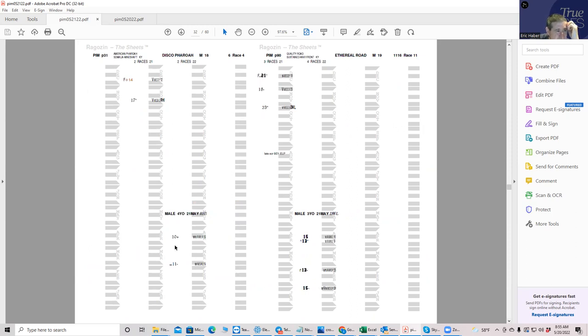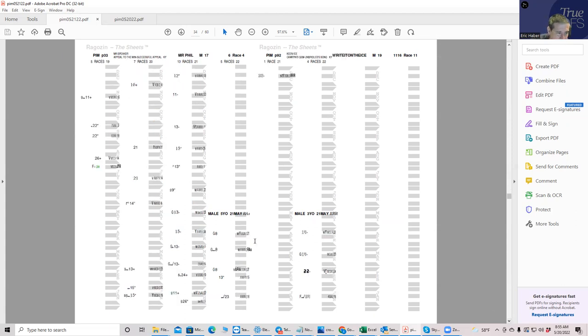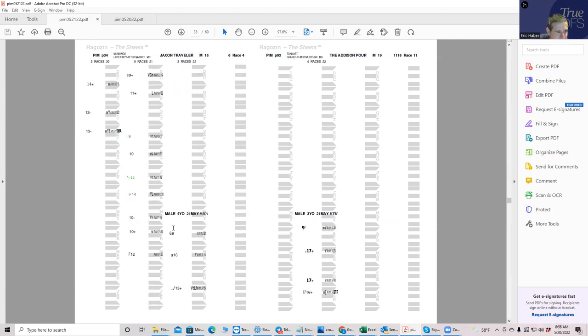Boy, why do I think this is such a good horse to try to beat? This horse looks really good. Disco Pharaoh with an 11 and a 10. I mean, it's the favorite, but I haven't seen anything yet that's beating this in this race. So let's just take a look. Oh, there it is. Oh, excuse me. So Full Authority is almost kind of a lock, right? It's got a pair of 8s, and it's got to beat the favorite who's got 10s. And then you got Mr. Phil who's got 3 8s. And then you got Jackson Trailer with an 8. I guess that's where that was coming from.